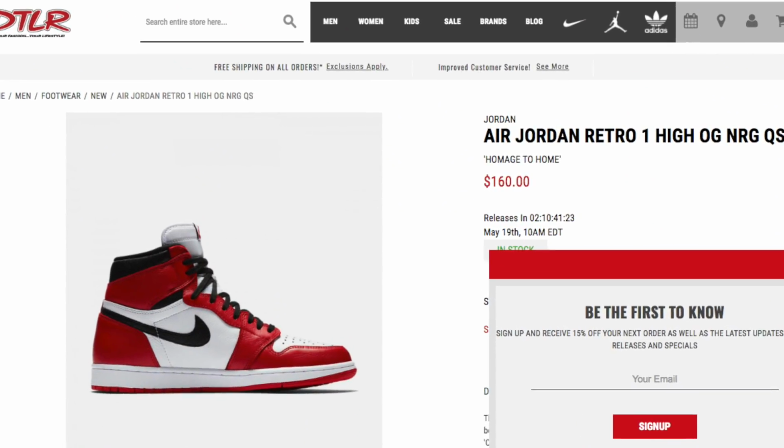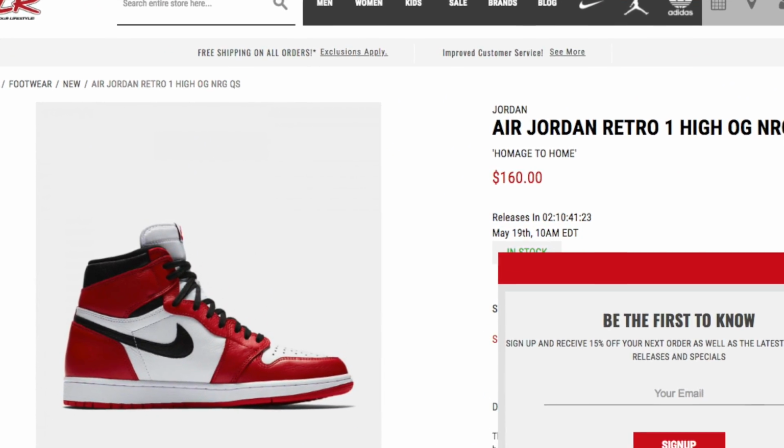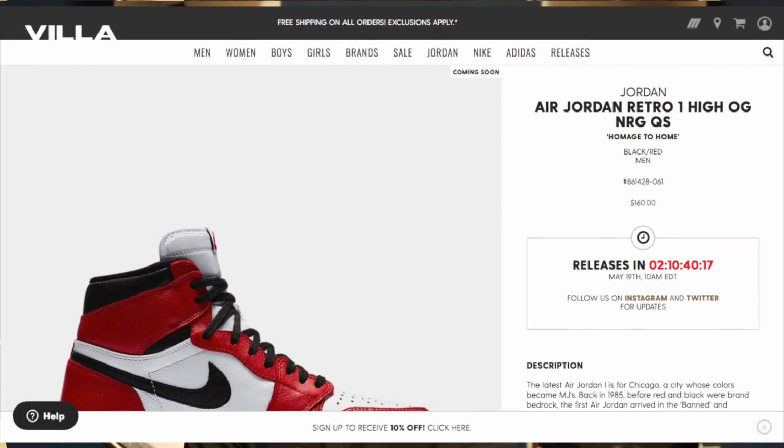Moving on to the next one, we have DTLR. DTLR is another one that I don't recommend trying just because they often crash when they get too much traffic. But of course, if you want to give it a shot, that is completely up to you. You do what you feel is necessary. Moving on to RU Villa. RU Villa, I find that I often get booted off of their site, even if I'm not doing anything wrong. So I wouldn't personally try RU Villa just because our next option is actually really great.